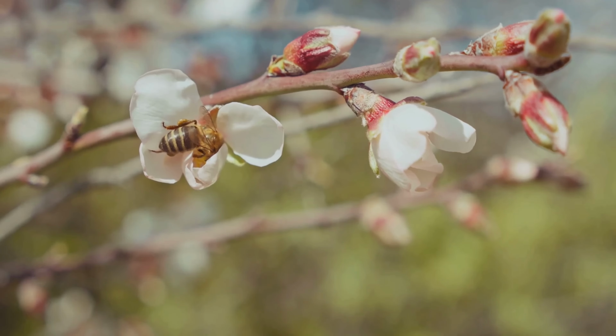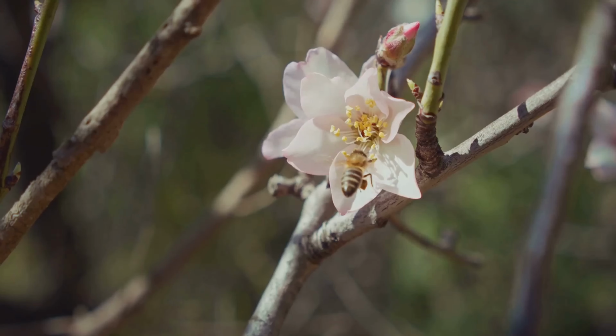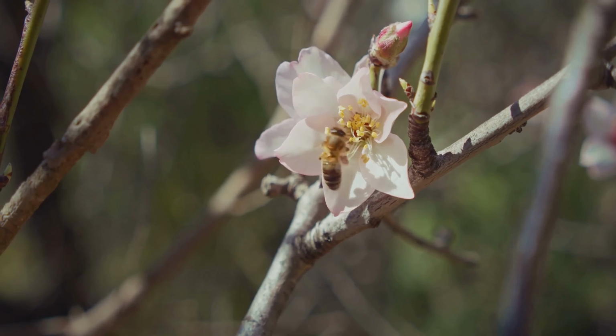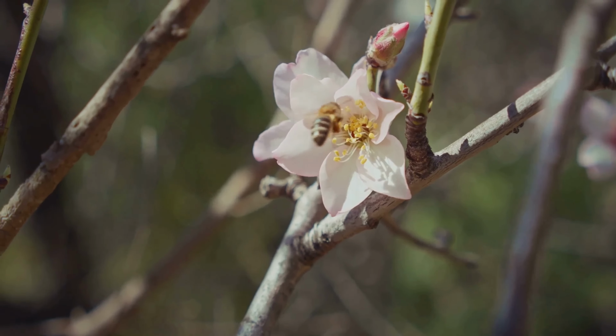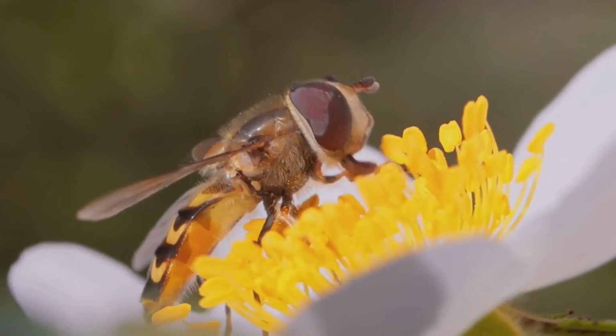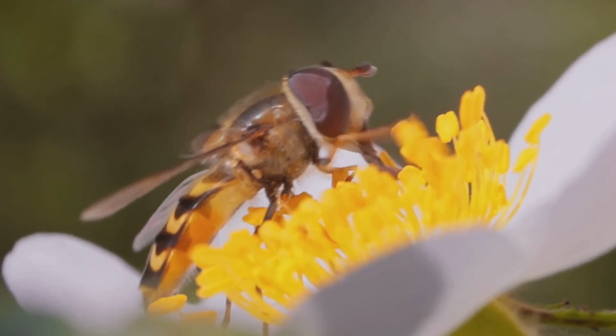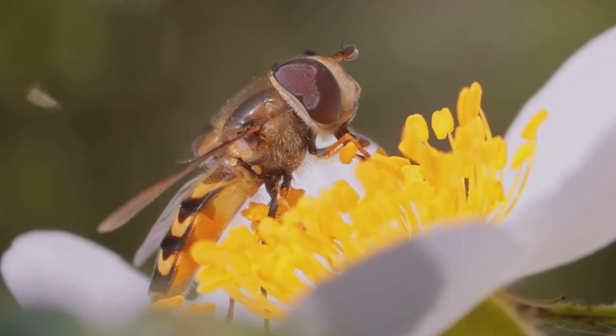We often hear of bees and butterflies as the primary pollinators, but is that the whole truth? Let's delve into some common misconceptions and unveil the unsung heroes of pollination. First off, let's tackle the belief that only bees and butterflies are capable of pollination. Yes, they are indeed crucial players in the game, but the field is much more diverse than we often imagine.